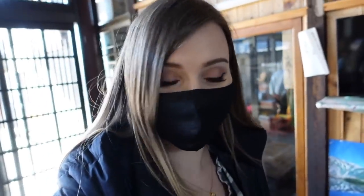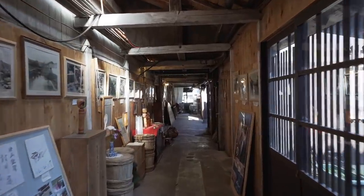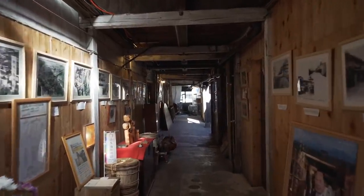It's really cool. It's so different than the other soy sauce factories I've been to. So yeah, we're gonna get a little tour of the place and then we're gonna do some tasting, and I can't wait because it smells amazing in here.